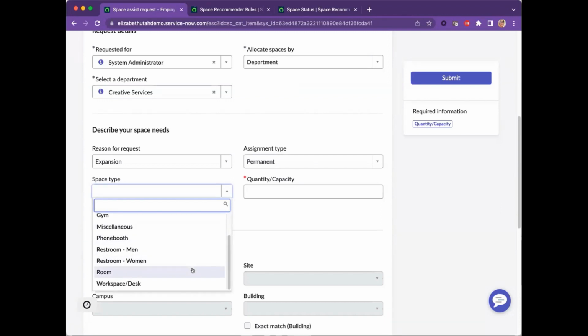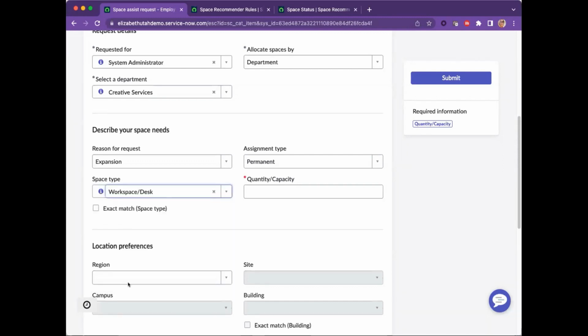Because again, I'm hiring 10 people and I'd like to assign them permanent space, I'm going to go ahead and click workspace/desk. And I do, in this scenario, need this to be an exact match. I definitely don't want to try to assign them to something that is a conference room or another type of space today. So I do need that to be an exact match. And then it's asking for the quantity or the capacity. So like I said, I'm hiring 10 new people. I can go ahead and put that in.